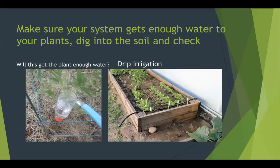Okay, so here's just a reminder of how to take a look and check that you're giving your plants enough water and some of your options for providing them with water.